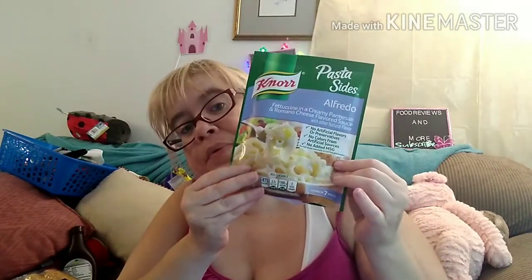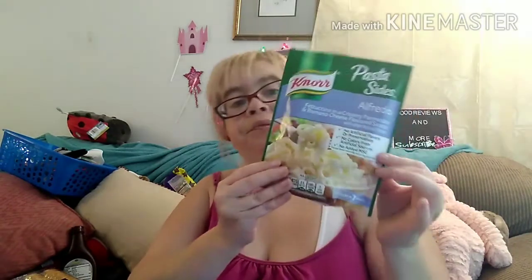This would taste really good with some shrimp. Or prawns, that really would, you know. So this stuff is awesome.